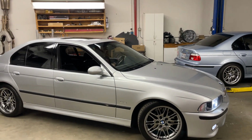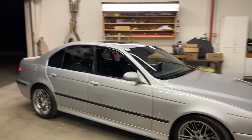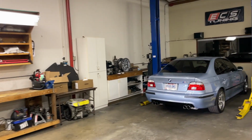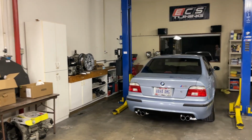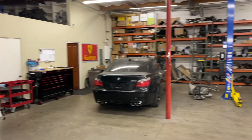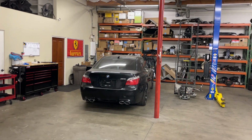Oh man, the M5. The Ultimate Executive Express. Taking that one tonight. I'm going to be working on the road tomorrow from Costa Mesa, so we'll probably use the E60. So this is going to stay here. That is running beautifully with the steering angle sensor.